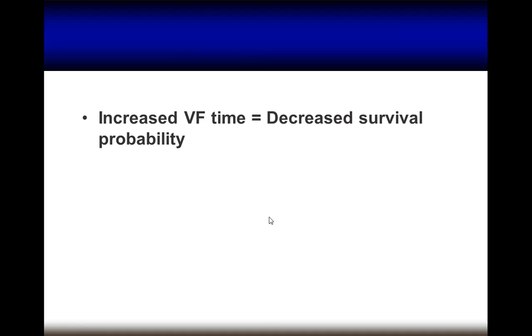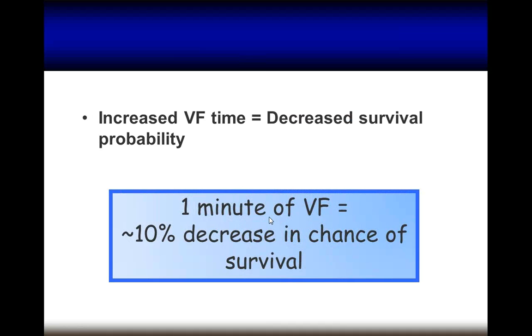All right. VFib time increases or decreases survivability. So every minute they're in VFib, there's a 10% decrease in chance of survival. If you think about it from the aspect of most of our calls, how long does it take us to get there? 5 to 7 minutes. So there's a 50 to 70% chance of not surviving. That's why bystander CPR is so huge in early defibrillation.